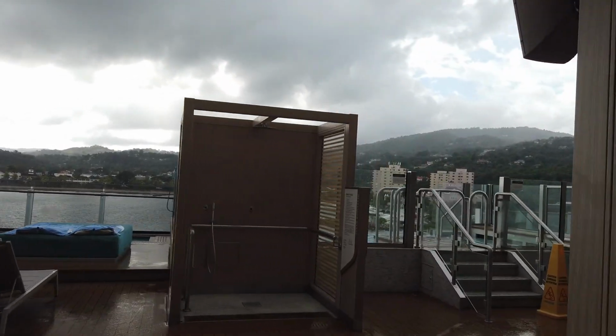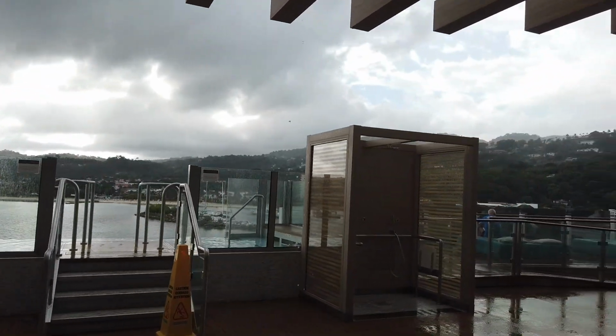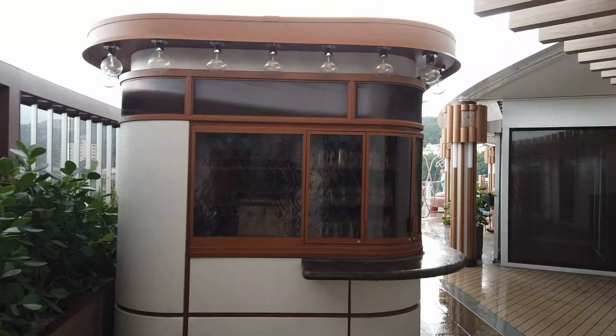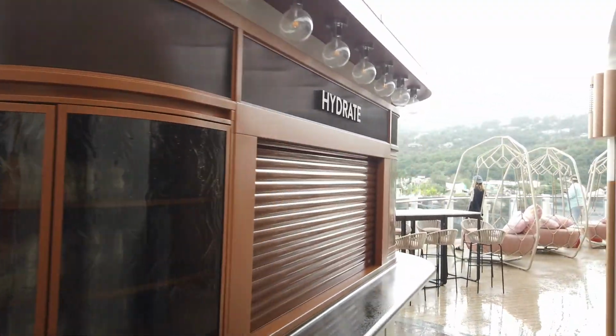I'm not sure. But the big draw are these infinity edge pools. These were very popular on our sailing, especially during sail away, because you can watch as they throw the lines and pull away from the dock. Then there's more lounge chairs, and then you get into the Indulge Food Hall outdoor seating.